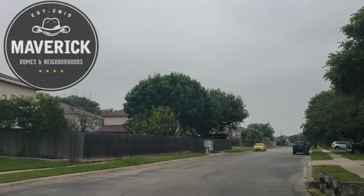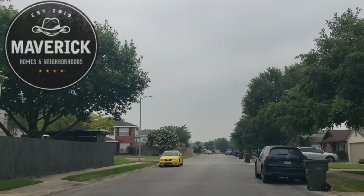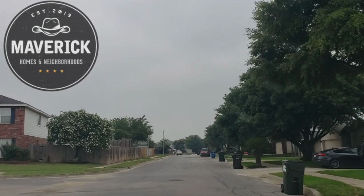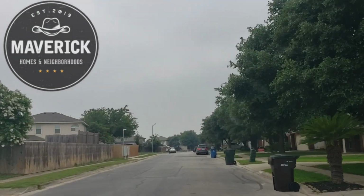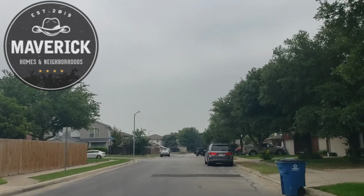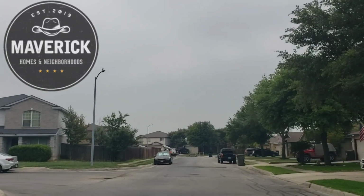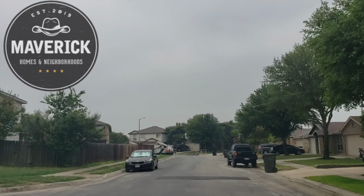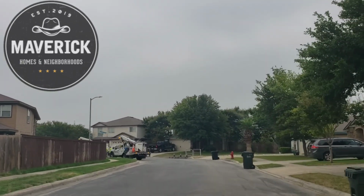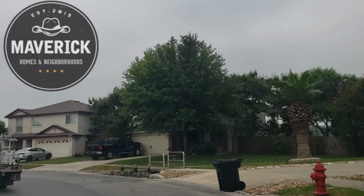As you can see, all these homes have about three quarters brick in the front and the rest of it is siding. So this is an entry level type neighborhood. It looks pretty balanced as far as single story homes versus two story homes in the neighborhood here. And from what I could tell, everyone is keeping their homes pretty well kept in the neighborhood, considering it is an entry level neighborhood.